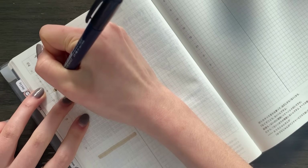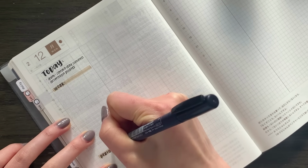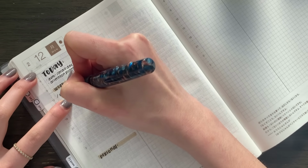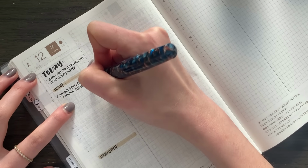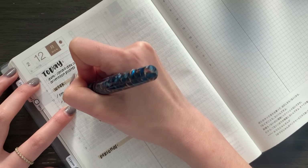So basically my structure is, in the mornings when I wake up, I write down my to-do list on the left side. So I just use my pencil to first divide up the page, and then I write down today with the Tombow Fudenosuke brush pen in the soft tip.